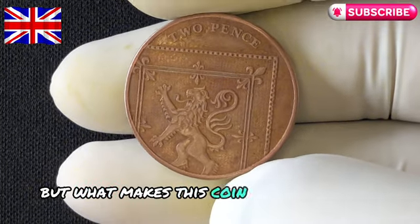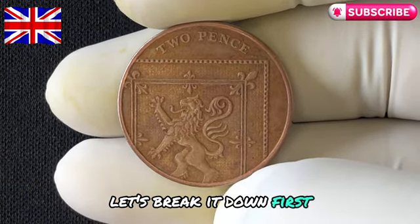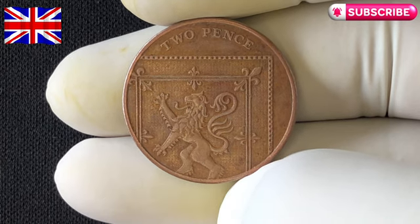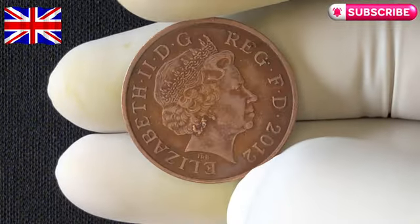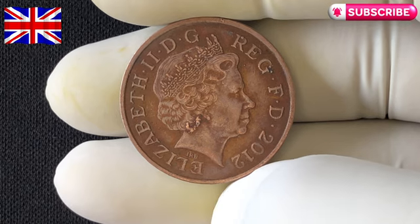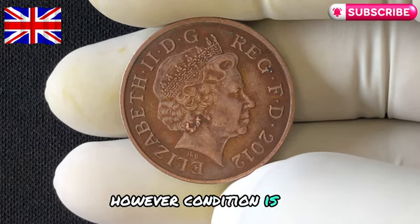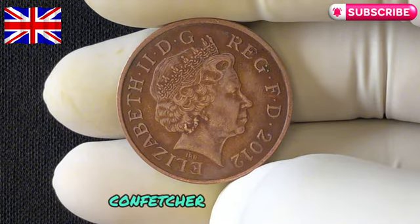But what makes this coin interesting for collectors today? Let's break it down. First, let's talk about its rarity. The 2012 2 pence coin isn't particularly rare in terms of mintage numbers. Millions were produced, which generally means it's not scarce. However, condition is key. Coins in pristine, uncirculated condition can fetch a premium.